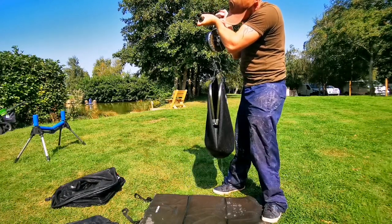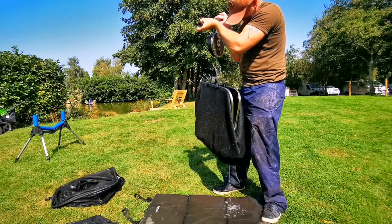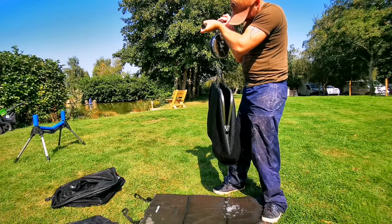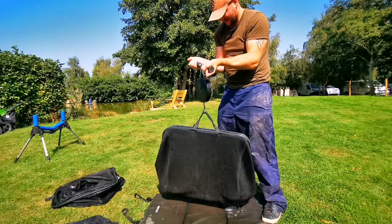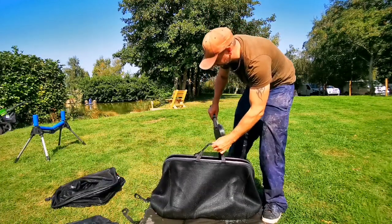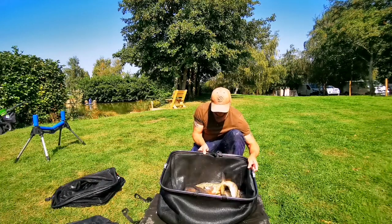This first bag went 25 pounds 8 ounces for the first lot. So this was my sort of overflow net. I filled up the first one, then I was working on my second carp net.